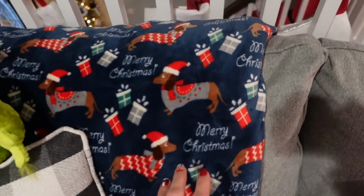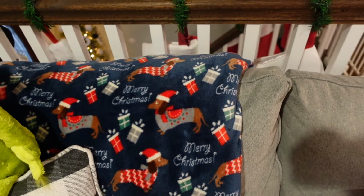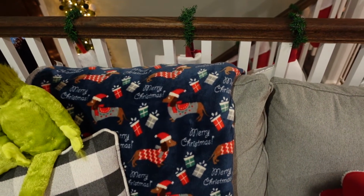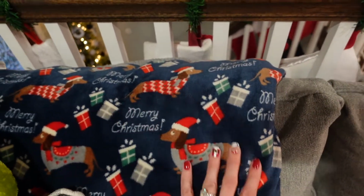Then I have this blanket that has the dachshunds. I think this might have been downstairs in our entryway when I did the clean and decorate with me. I can't remember if I moved it up here in the clean and decorate with me for the living room, but it is here now. And it's very, very soft, and it's got like Sherpa on the other side.